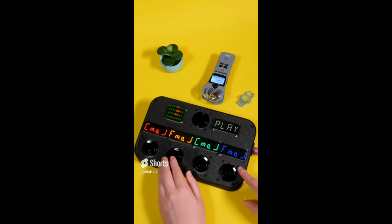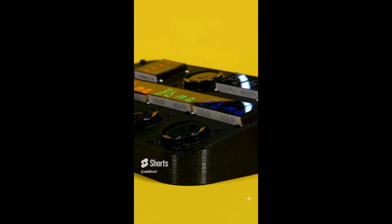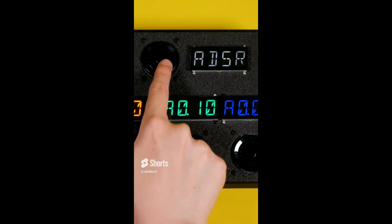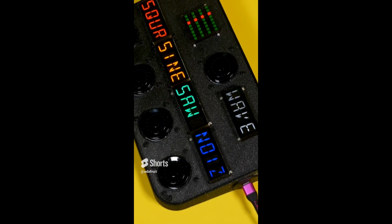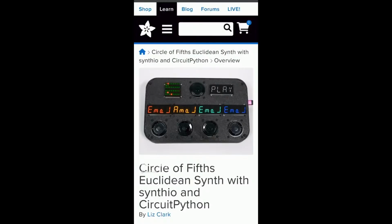With the ANO rotary encoders, you can scroll through the circle of fifths on each synth voice to change the triad chord for easy modulation between keys. The code is written in CircuitPython with the synthio module and runs on a Feather RP2040. The synth has multiple modes that are accessed and controlled with the ANO rotary encoders. Alphanumeric displays let you see various parameters depending on the mode, such as BPM and filter values. See how you can build your own synthesizer by checking out the Learn Guide at learn.adafruit.com.